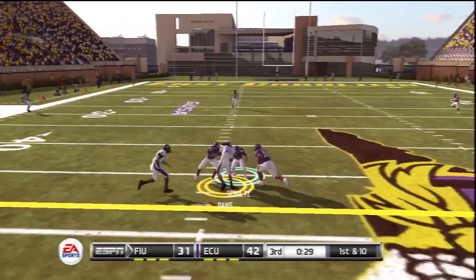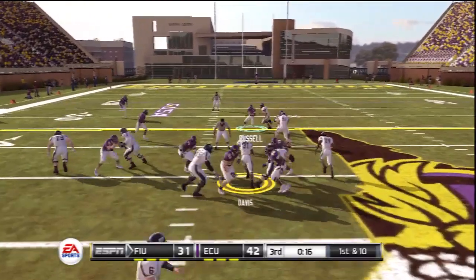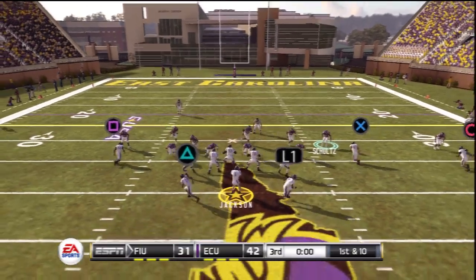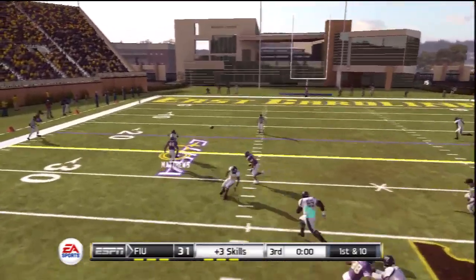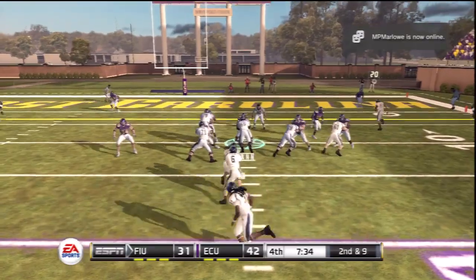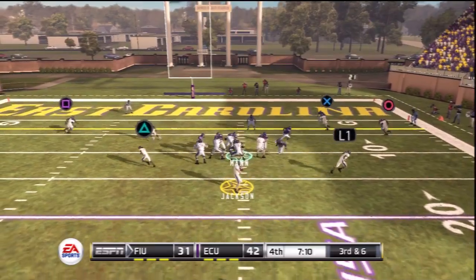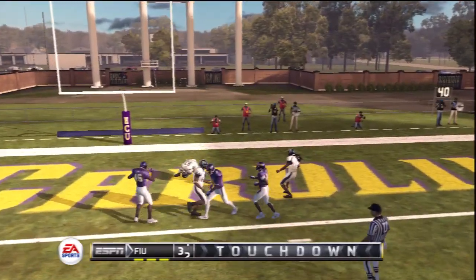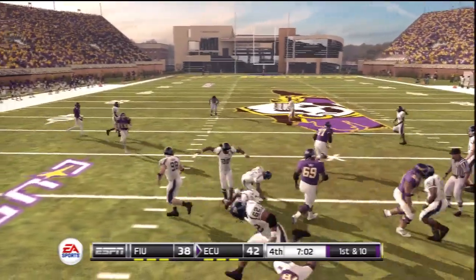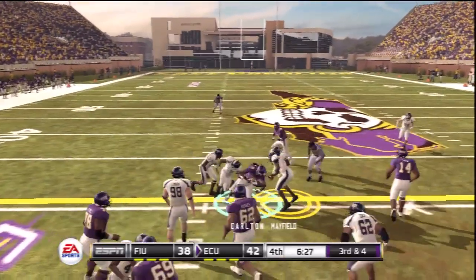Jackson steps back to pass. Brought down at the 46. Up the middle of the fullback. He makes his way out to about the 35. Bring him down. Jackson running the option. Finds a man. Touchdown. Cook, the ball carrier. And they get nice yardage. Tackle made.